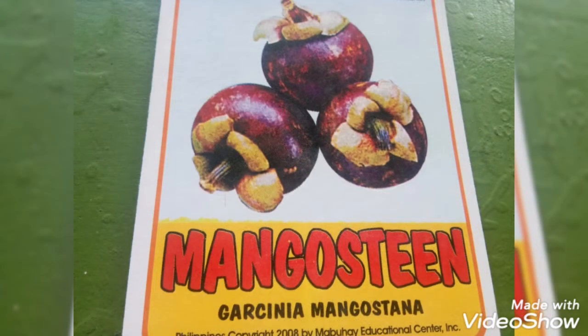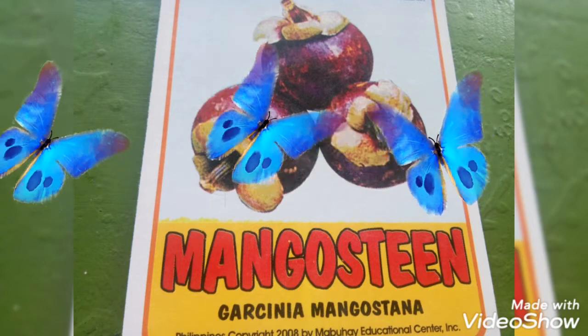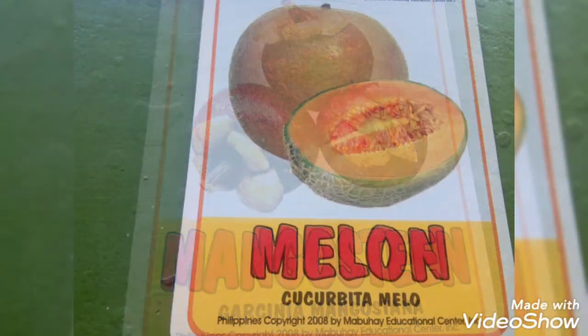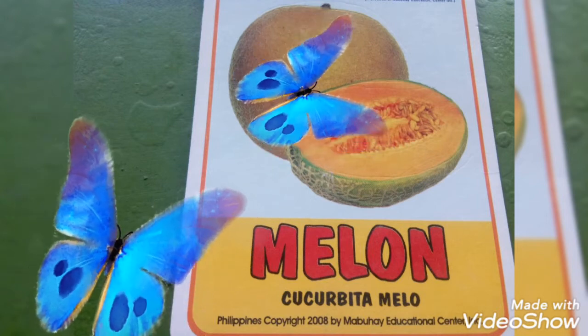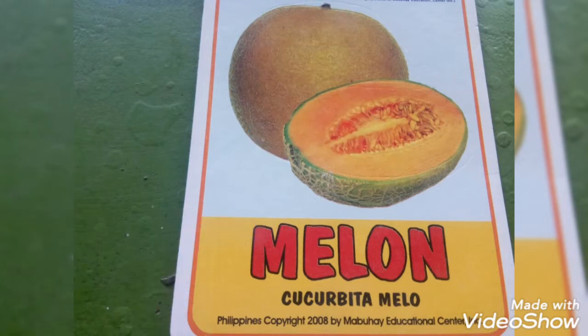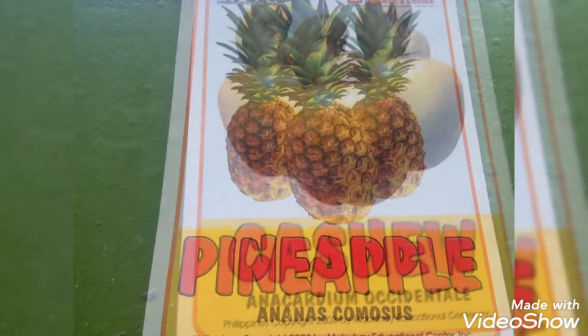Okay, we have the mangosteen, Garcinia mangostana. Garcinia mangostana is the scientific name for mangosteen. Melon, Cucumis melo. Is the scientific name. Next is kasoy or cashew, Anacardium occidentale.